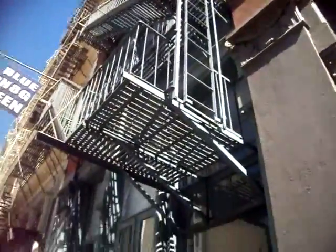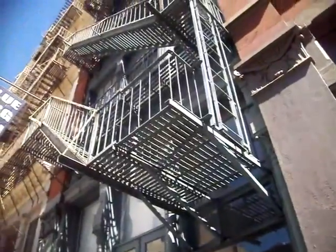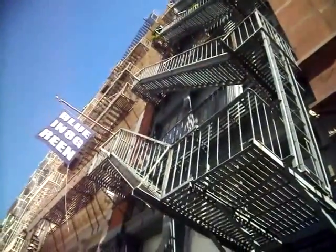It does need a full paint job. This fire escape has got rust throughout the fire escape, so it's due for a paint job. The only issue right now, as of 2010, the EPA has mandated that all fire escapes older than 1978, and this one is, must be painted by a licensed EPA renovator.